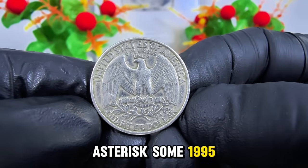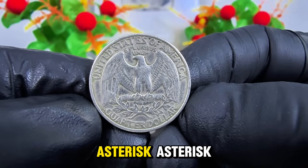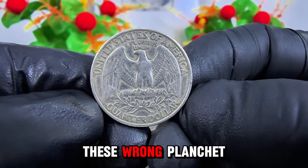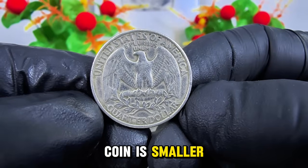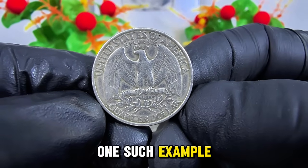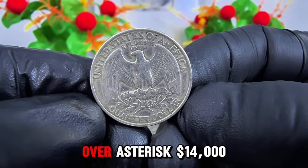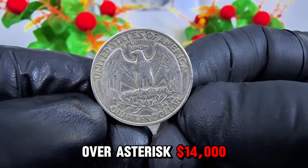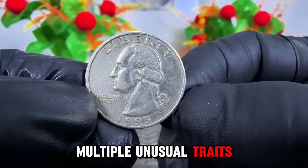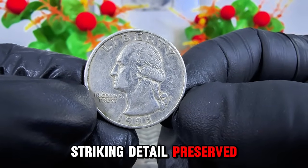Some 1995 quarters were struck on foreign blanks, likely intended for coins of other countries. These wrong planchet errors mean the coin is smaller, lighter, and often missing some of the outer rim detail. One such example, struck on a Philippine 25 centimo blank, sold for over $14,000 because it combined multiple unusual traits: a US design on a non-US planchet with striking detail preserved.